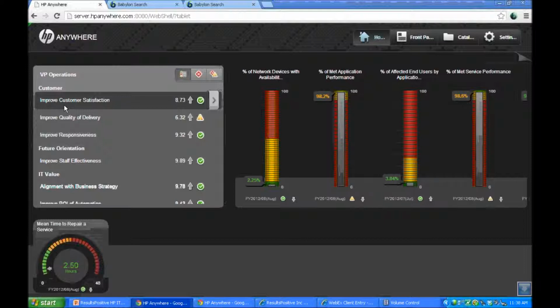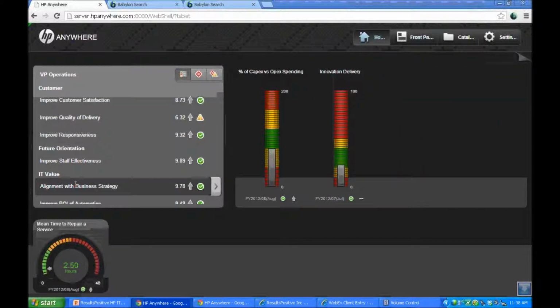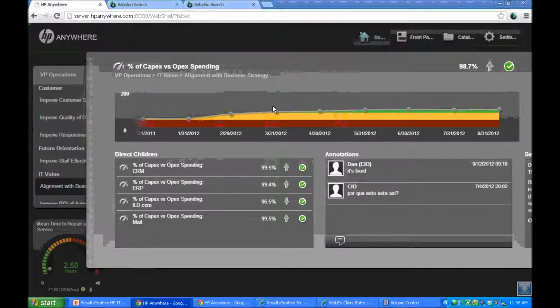So I could actually come over here and look at how we are doing at improving overall customer satisfaction. Another key one in terms of an IT value perspective is how we are doing at aligning with the business. So I could look at how we're doing at CapEx versus OpEx. That's one of those key financial measures, but in this particular case we're looking at it from a KPI perspective. So I can see an overall achievement of our goal of maximizing our CapEx versus OpEx spending. I can notice here that I'm trending in the positive, in the green realm.